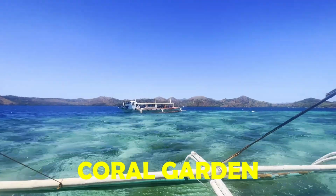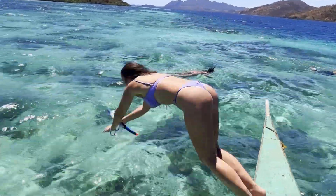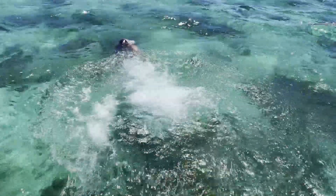The visibility in the water here was incredible, but unfortunately I wasn't able to capture any of it underwater for you. Instead, I have gone to the trouble of creating a dramatic reenactment of our snorkel so that you can get a feeling of what we saw.